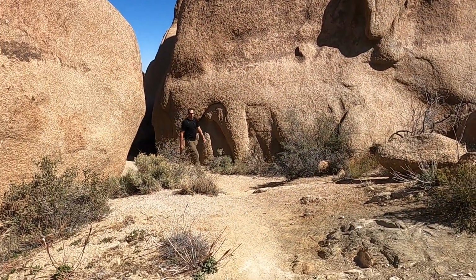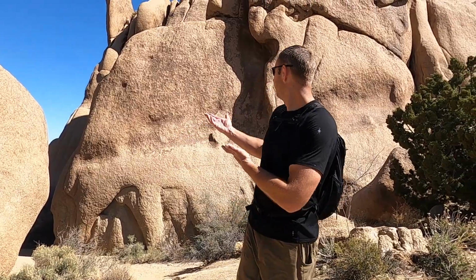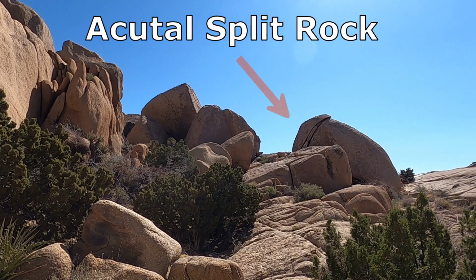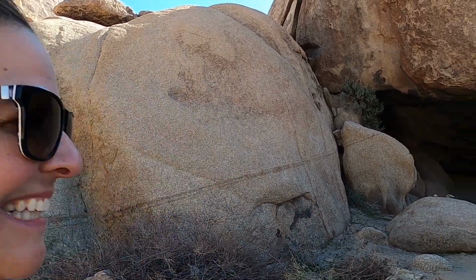And we found another split rock. So we're not really sure which one Split Rock is. Now we're thinking this one might be. So we'll keep you posted. Maybe this is Split Rock? Or that one? We have no idea. So we're thinking maybe this is Split Rock. I don't know.